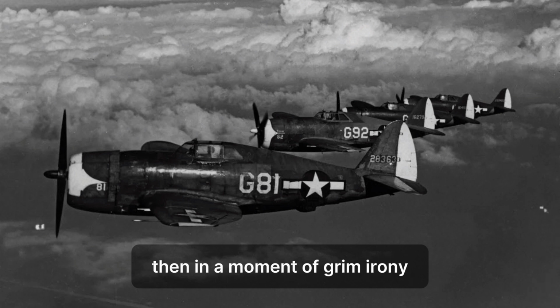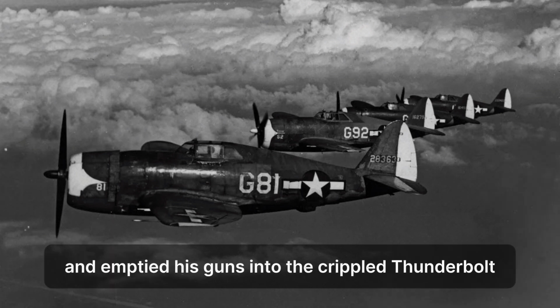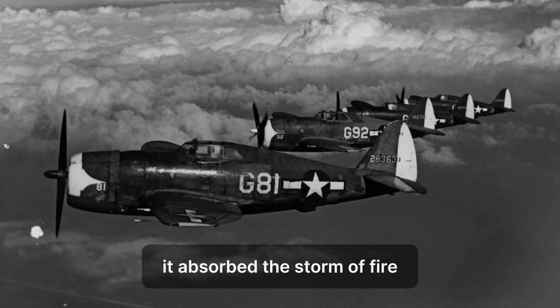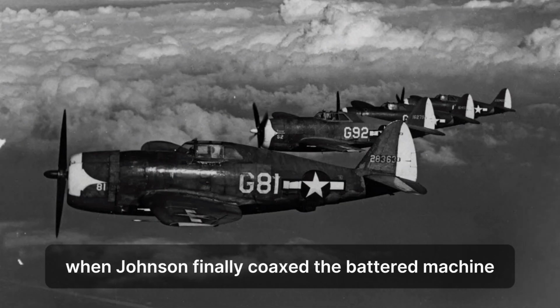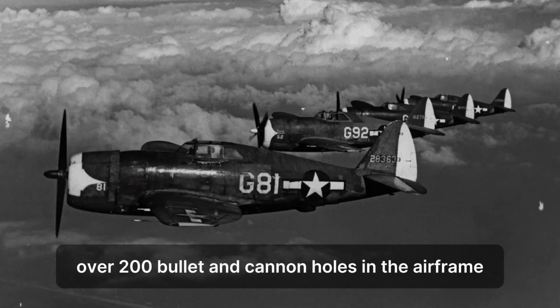Then, in a moment of grim irony, a German ace, believed to be Egon Mayer, pulled alongside and emptied his guns into the crippled Thunderbolt, trying to finish it off. But the jug refused to die. It absorbed the storm of fire, staggered, and somehow kept flying. When Johnson finally coaxed the battered machine back across the English Channel, mechanics counted over 200 bullet and cannon holes in the airframe.